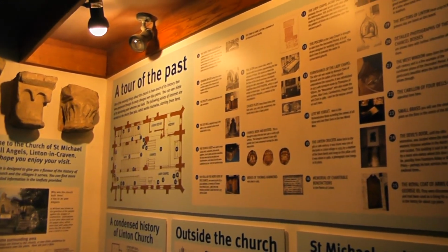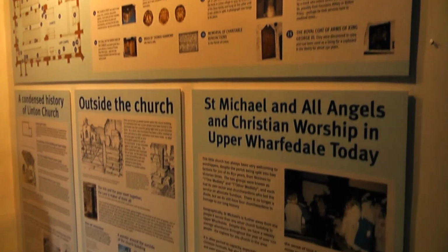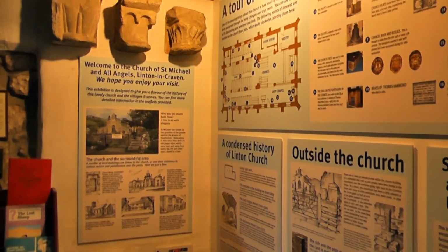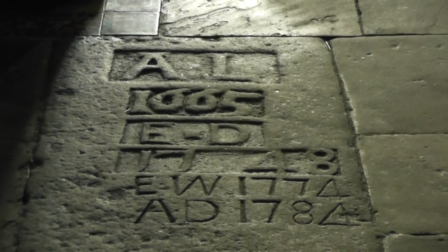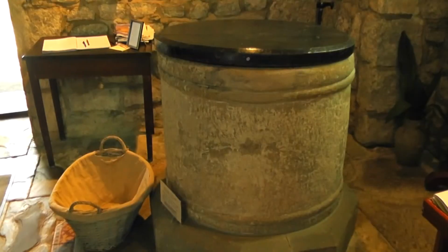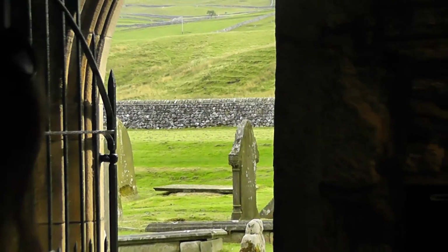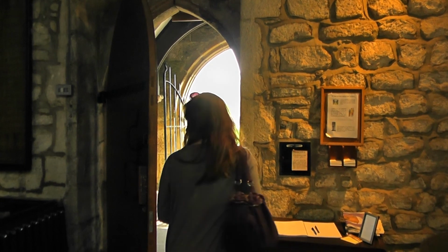It's got a lot of interesting information about this place here. I like it when they do that. The Norman tub font there. Very pleasant. I think there might be a bee or a wasp in here, is there? Yeah, I can't see it.